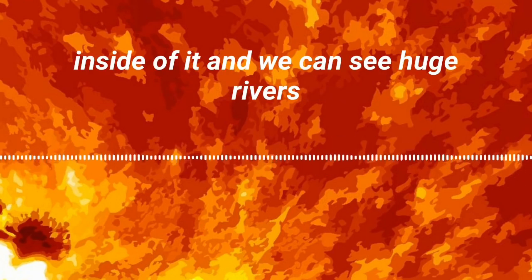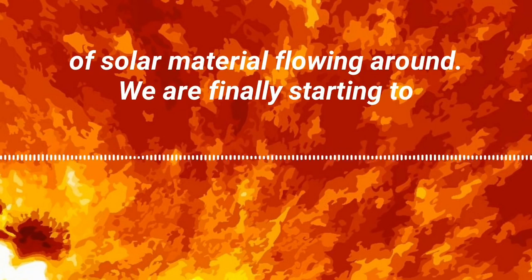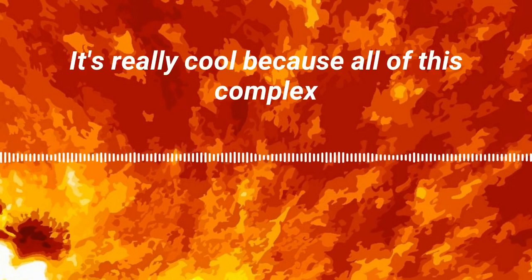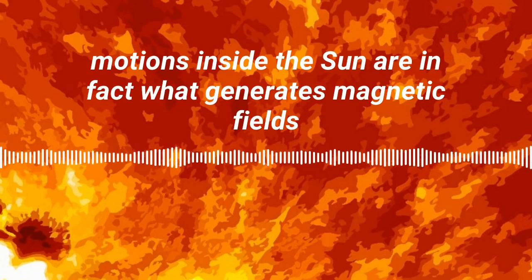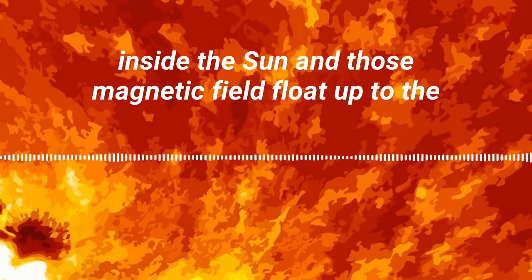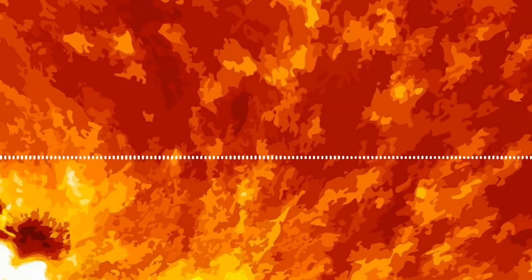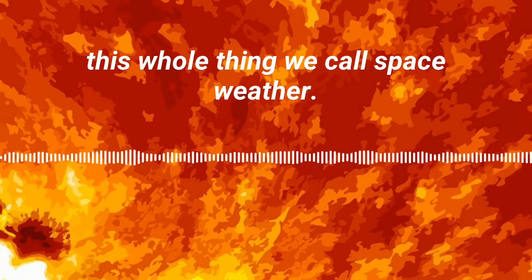And we can see huge rivers of solar material flowing around. We are finally starting to understand the layers of the sun and the complexity. It's really cool because all of these complex motions inside the sun are in fact what generates magnetic fields inside the sun. And those magnetic fields float up to the surface and give us sunspots. And those sunspots give us solar flares and coronal mass ejections, this whole thing we call space weather.